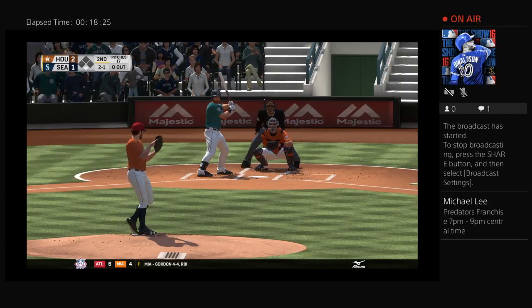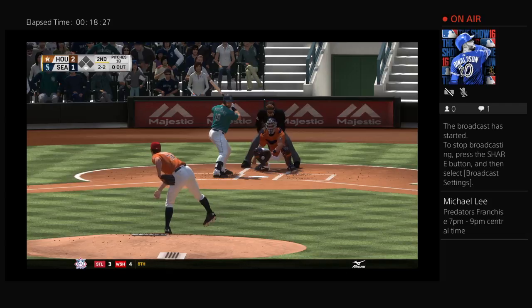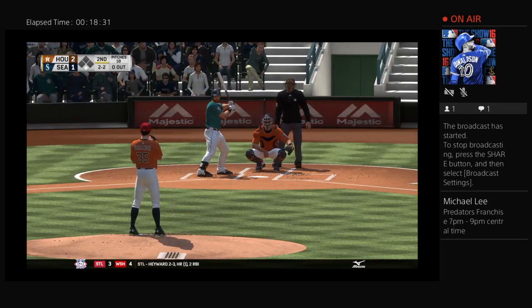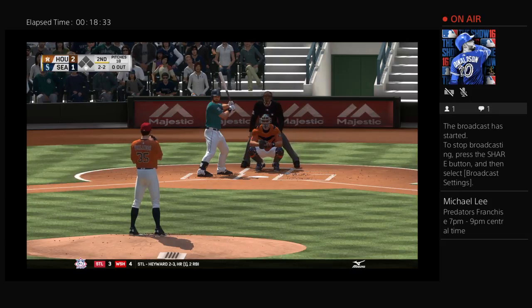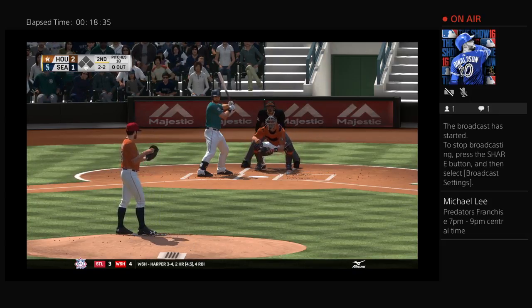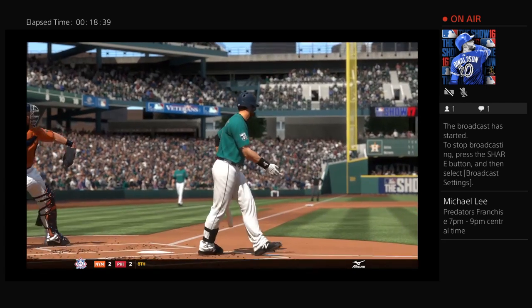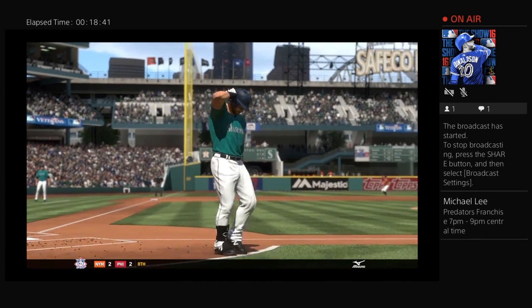Into the windup. Here's the 2-1 pitch. Takes a look at one catching the outside corner. Now here it comes. And this is swung on and missed, and Moreland is set down on strikes for the first out.